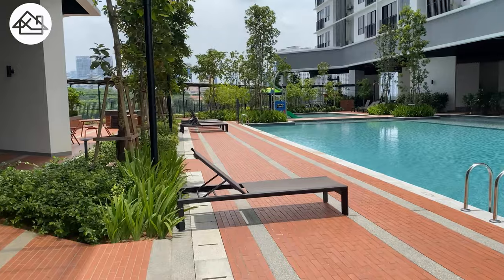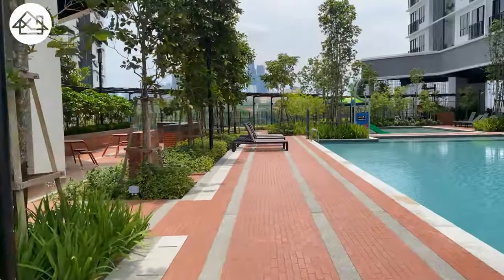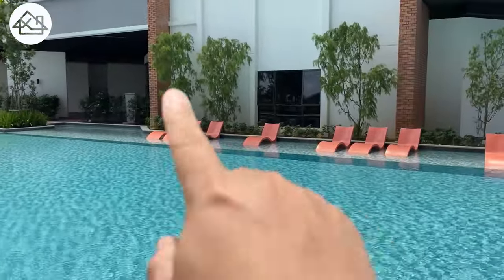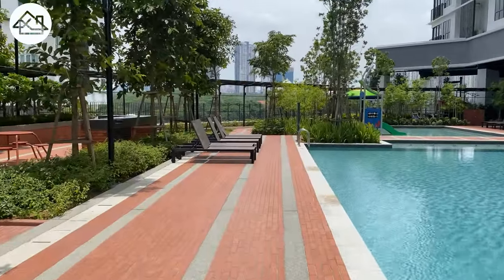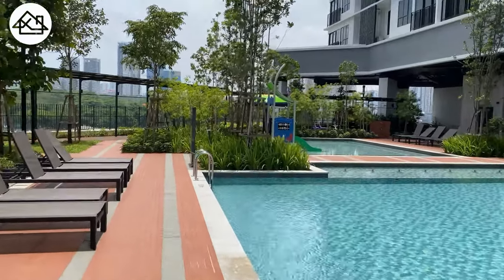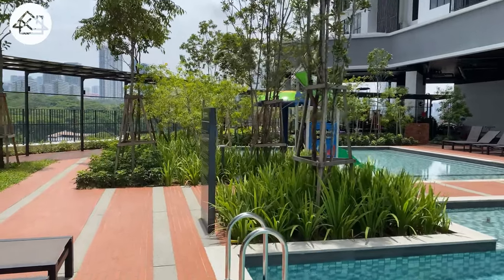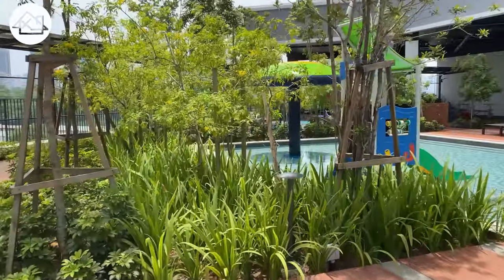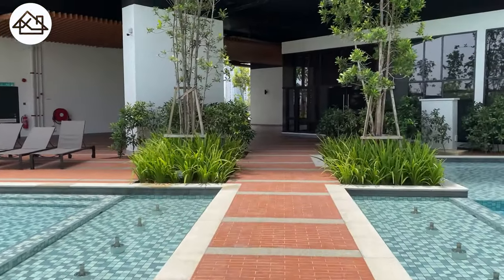Some place to rest after you have swim. There also you can rest under the sun. If you don't want to sunbathe, there. But if you want to sunbathe, I personally will sit down there. Okay. That is the children's side of the pool. It's gonna be fun to the kids, I guess. Definitely gonna be fun. Now I'm going to the other side.